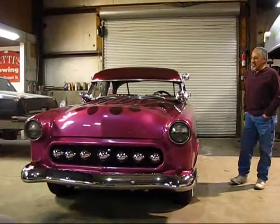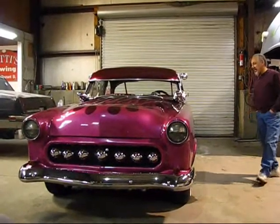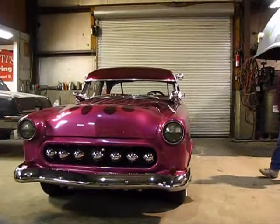What we got for auction here today is a 1952 Mainline business coupe. Correct, wife? Wife says yes.